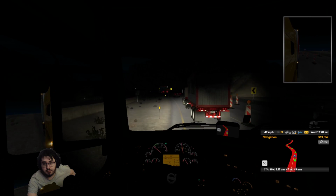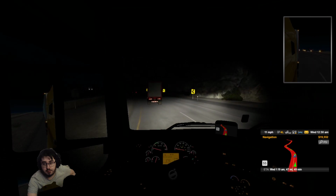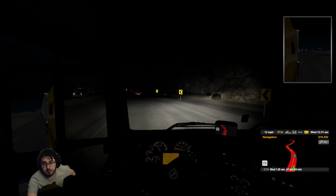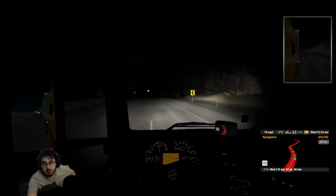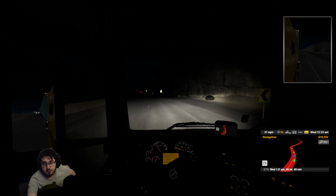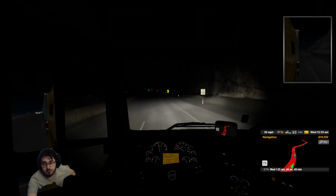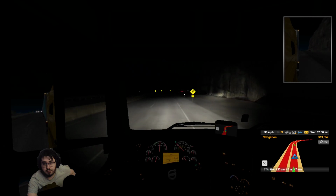Jesus Christ! Fuck. Almost went, almost rear-ended that guy. Went up his arse. Okay, is there actually a nearby petrol station coming up? No, there's not.